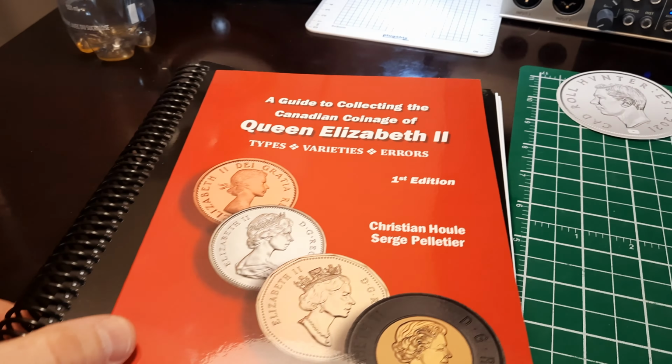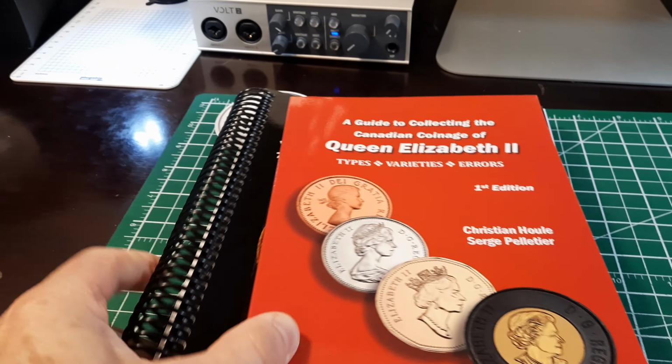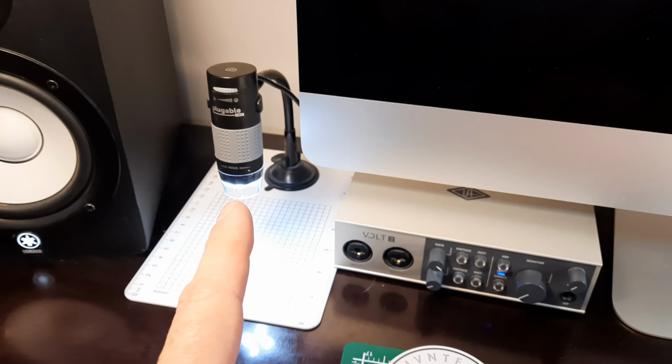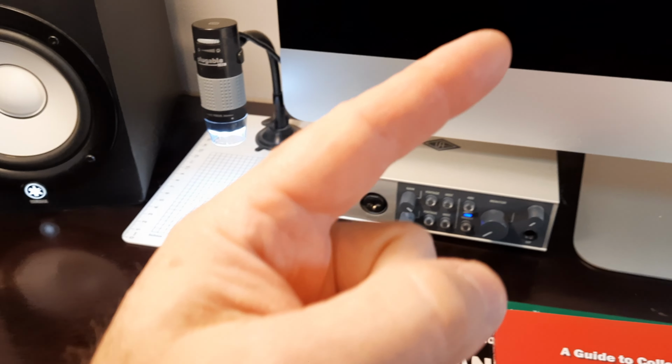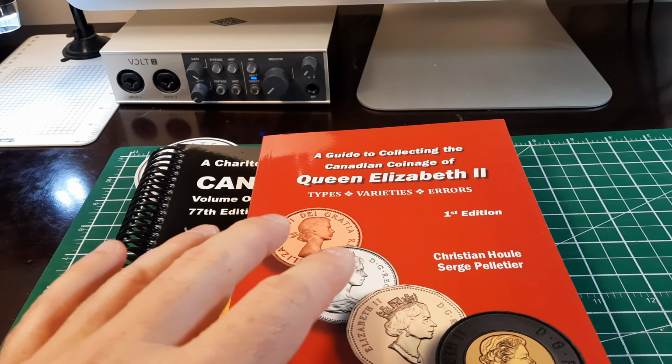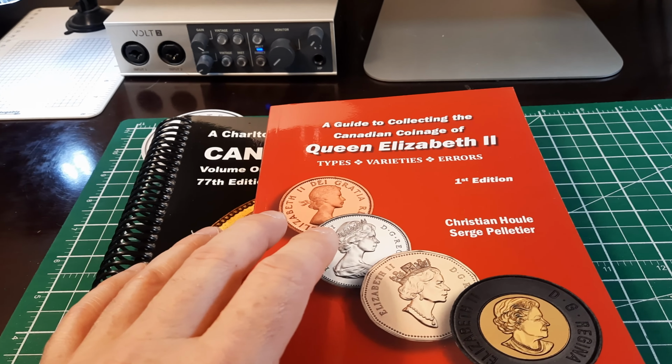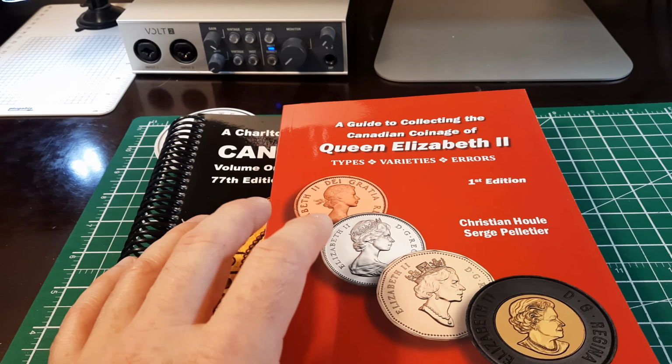I find, for instance, right now that when I'm collecting coins, I get a lot of pleasure in taking a really close look. I use my microscope, which you can also get. I'll put the link up above here too. And looking for errors and varieties that might have already been in my collection, but I just wasn't aware.